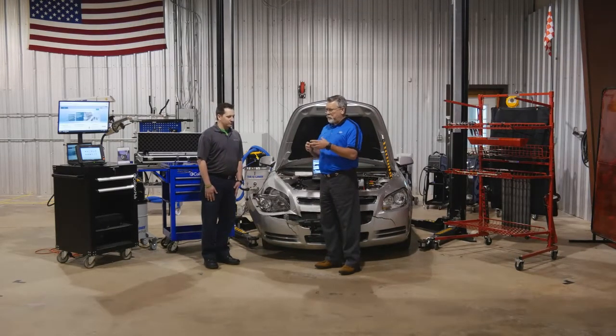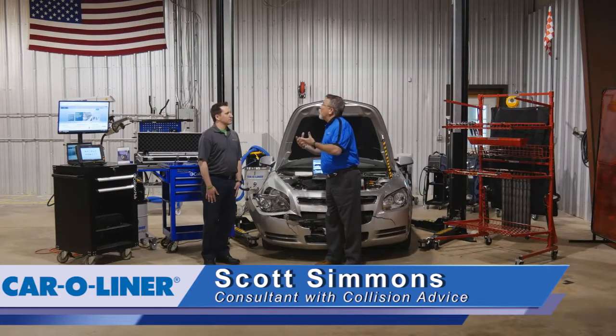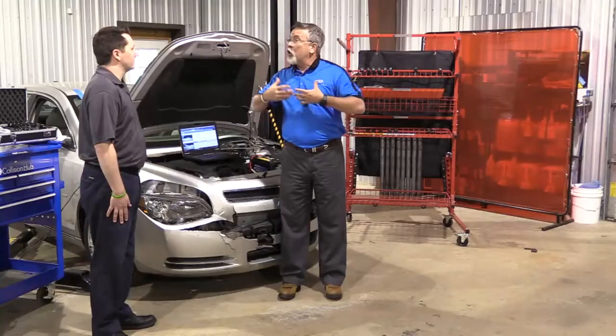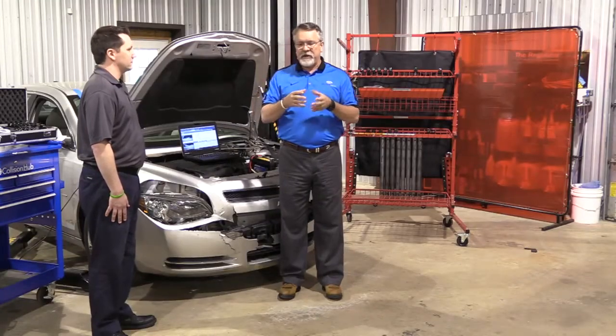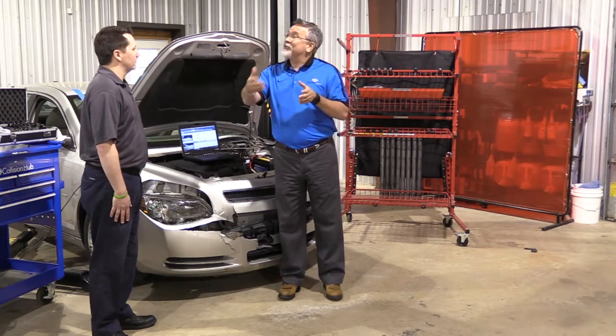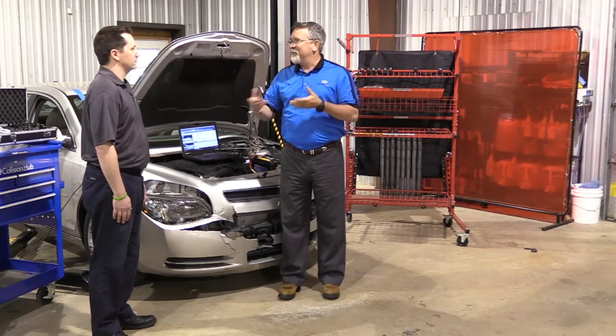Well, from a blueprinting process, you have to incorporate each of your steps in order for it to be organized. What I've discovered, doing a lot of the parts overhaul process that I spend a great deal of my time with at Collision Advice, is that when you don't have a process that's set up and organized and a methodology, things get missed and forgotten.